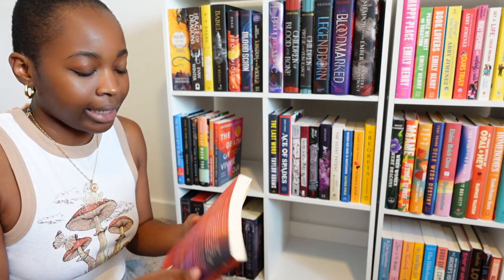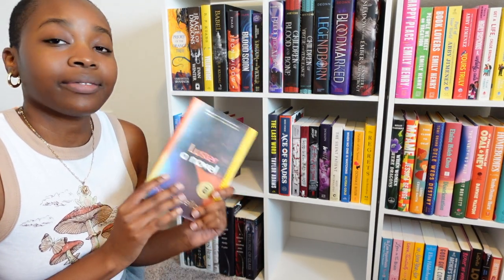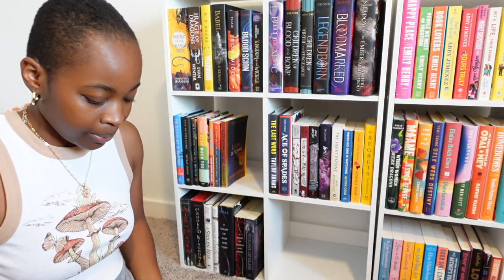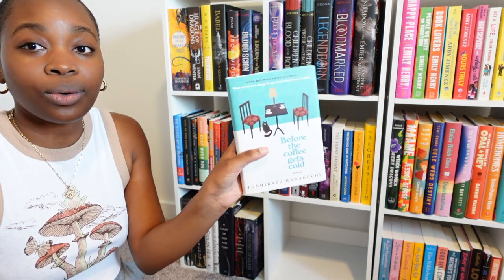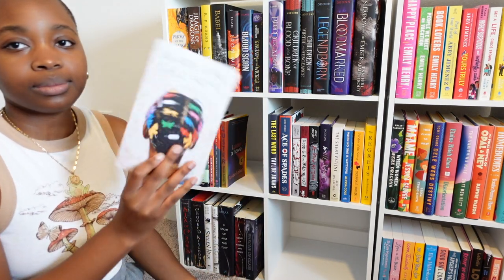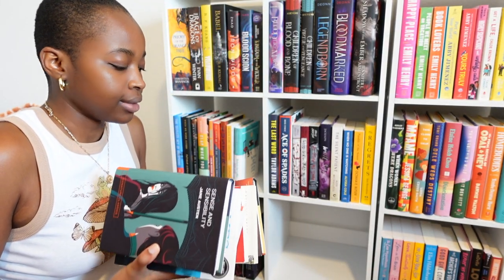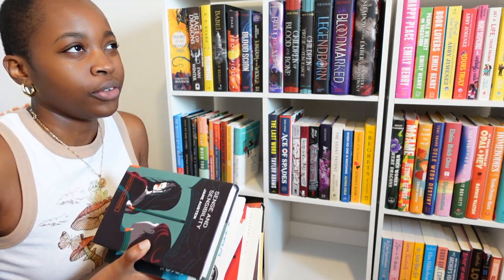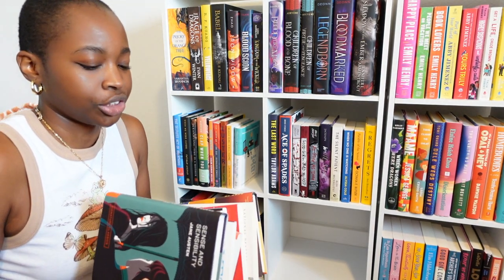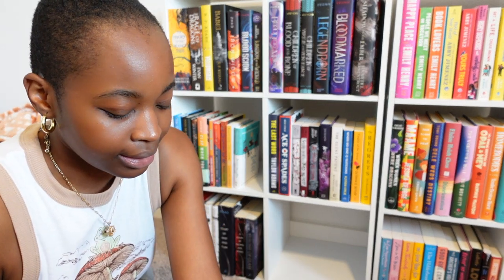this book and made it midway and then I stopped reading it, but if I ever get back to it, which I might. And then we have Before the Coffee Gets Cold, and then Black Girl Call Home, which is poems. So these are books that are classics slash nonfiction slash older poems. That's how I'm categorizing this, okay?